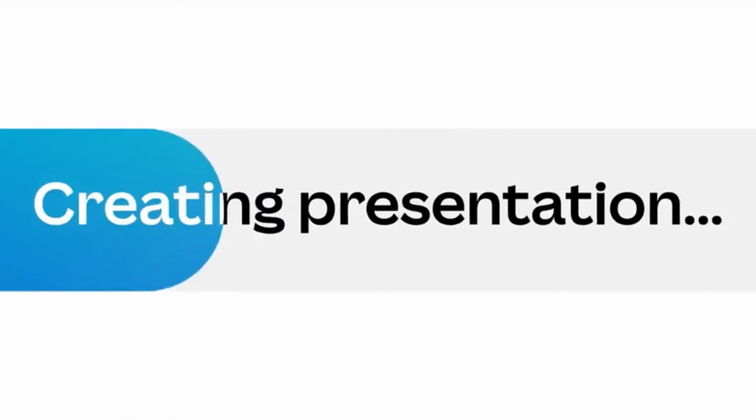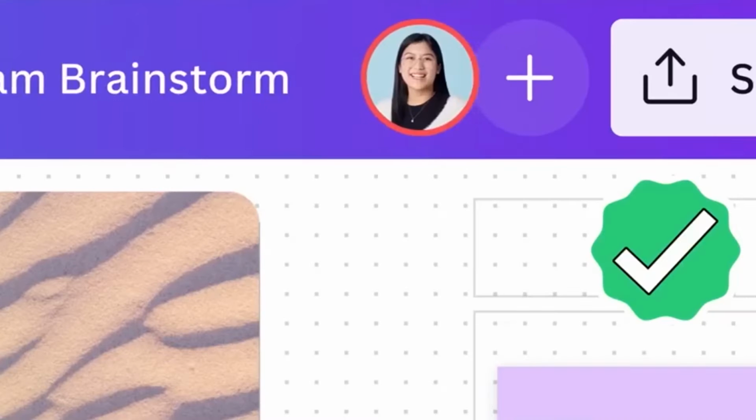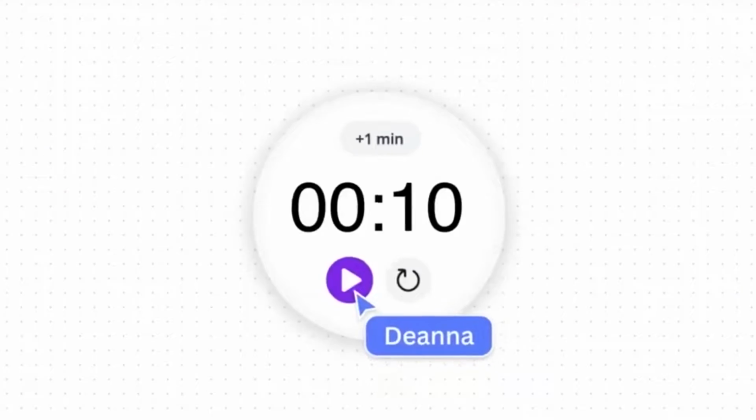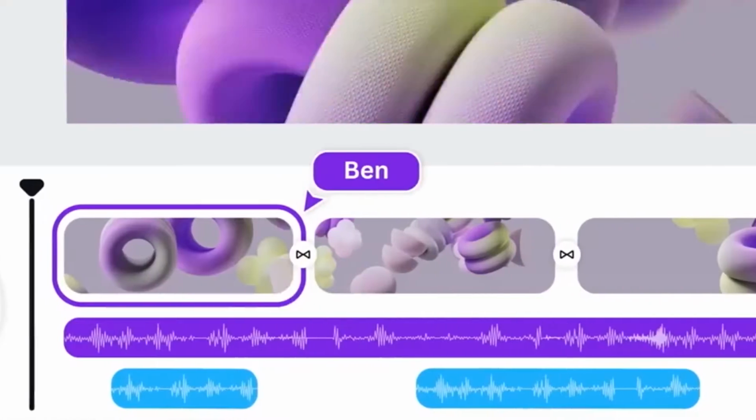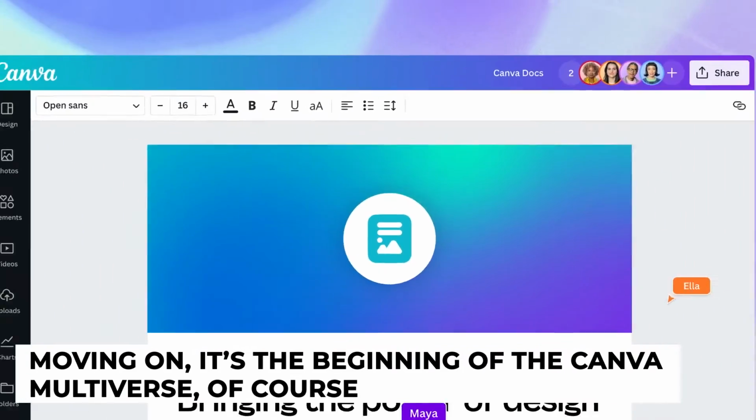They explained that this project was the next big step in getting inside big businesses of all different types, that it will, through useful tools and other means, participate in the global trend toward visual communication. The new project that competes with these apps, you ask? Moving on, it's the beginning of the Canva multiverse.